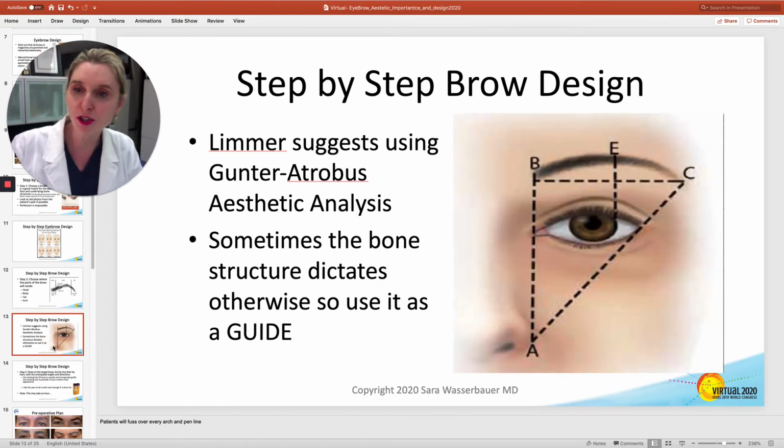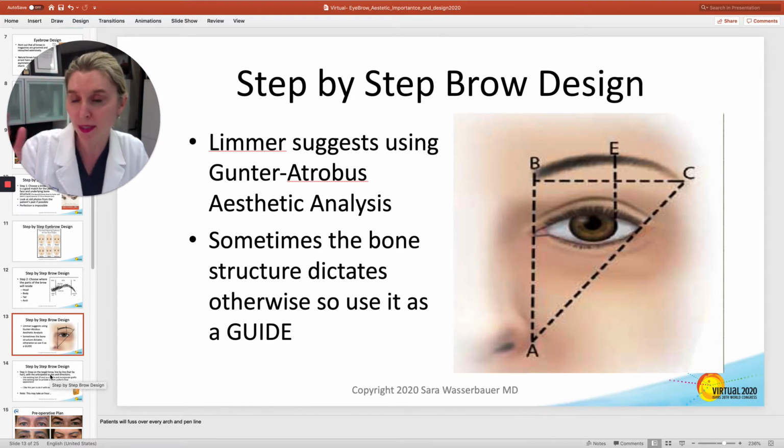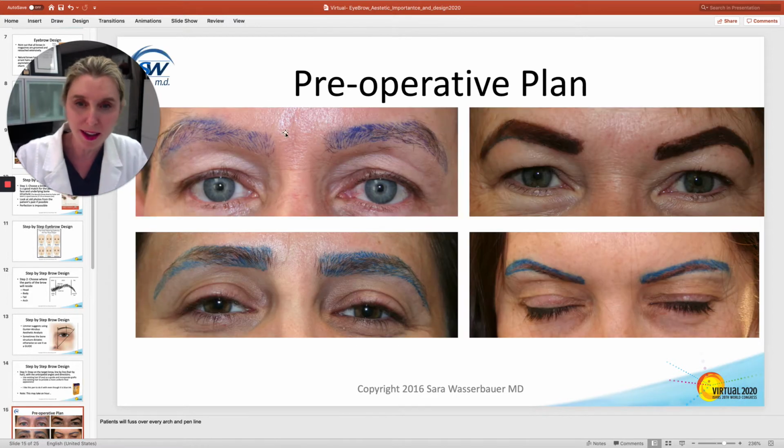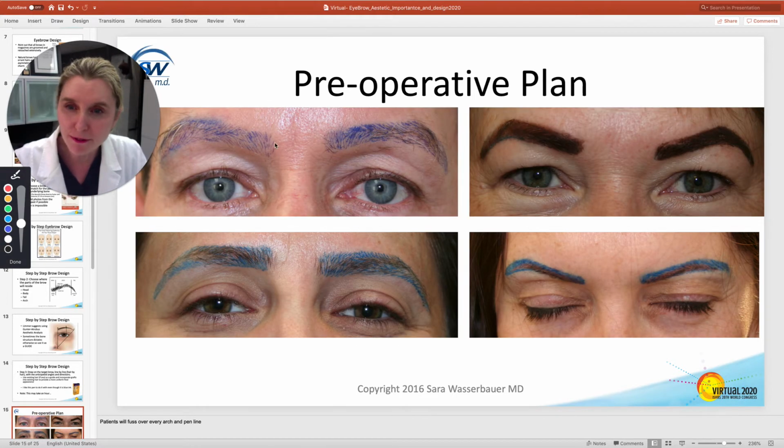You can use the Gunter-Otroba aesthetic analysis. Sometimes the bone structure is a little bit different and doesn't allow this analysis to really work, so you've got to be flexible and work with what's there. But you can use any pen to do this brow design. Some people use a Sharpie just to get the angles correct. I use a little blue pen, and mine actually comes out looking like this. I draw on every single little thing, and this is what works for me.